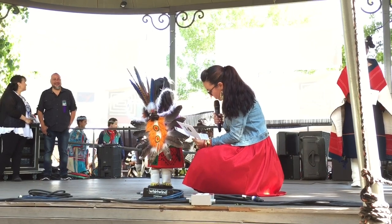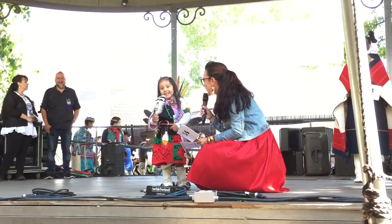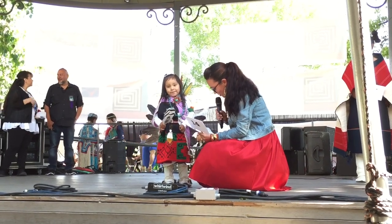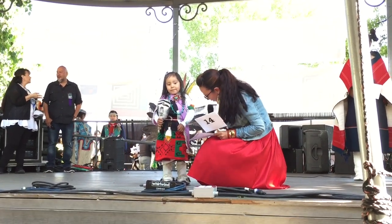There's turkey feather. She's carrying a turkey feather fan. Go ahead, you can turn around again, sweetie. Give him a big smile. Can you wave at him? Show him your fan. So her turkey feather fan is used to dance with. She has white buckskin moccasins and summer skunk skins to protect her while she dances. Can you show them your moccasins?